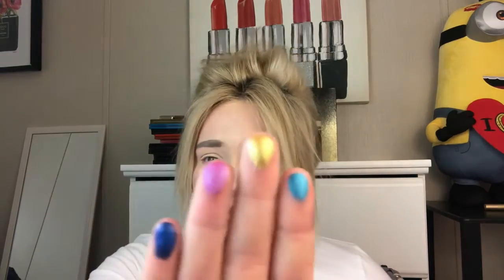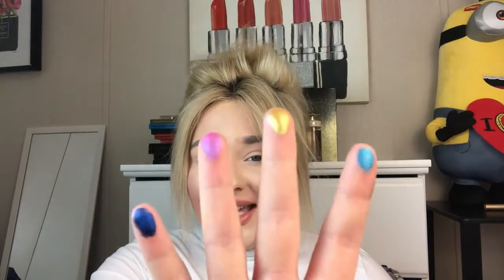They're really unique. They're really pigmented. They blend out really well. I've got some really pretty looks with this, so this is what it looks like. These are really pigmented. You guys can definitely see that. And I will swatch this dark purple here at the bottom. This is the dark purple.